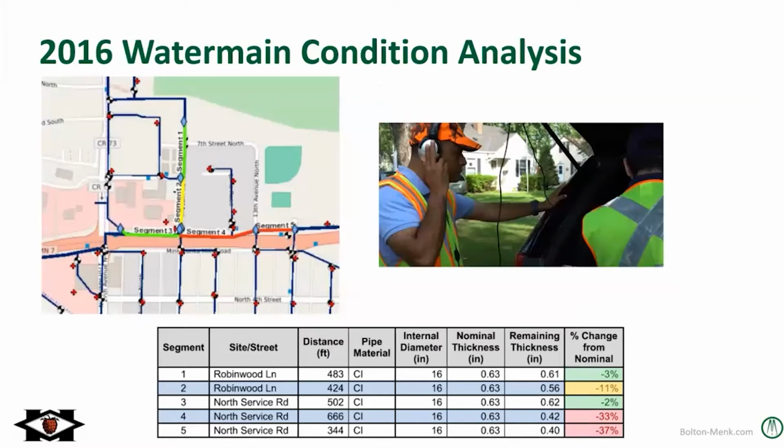Back in 2016, we did a water main condition analysis with the city and Ecologics using non-destructive testing to determine the thickness of the pipe wall, comparing the original thickness when it was installed to what it was in 2016. Some of the findings showed that a couple of the segments shown in red had significant pipe wall thickness decreases of over 30%. This is considered to be critical, and pipes with over 30% of wall thickness loss could fail at any time. Note that this is an average loss in wall thickness.